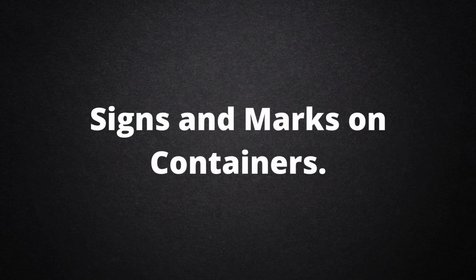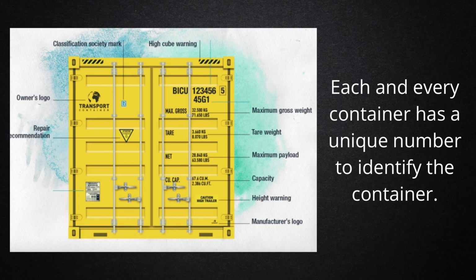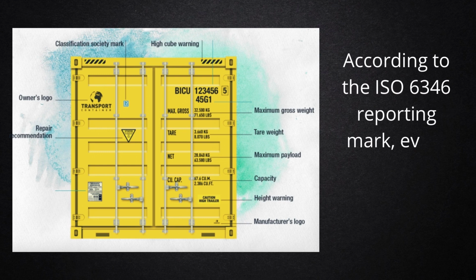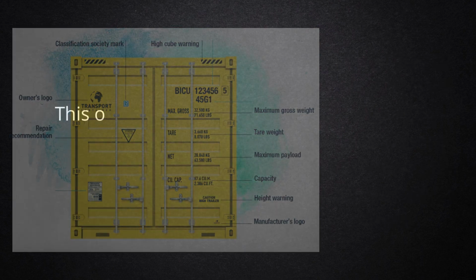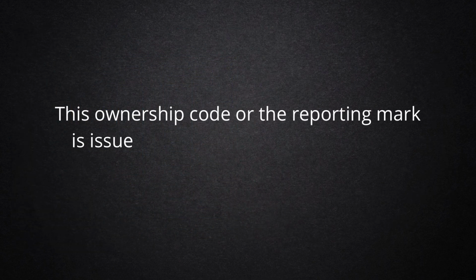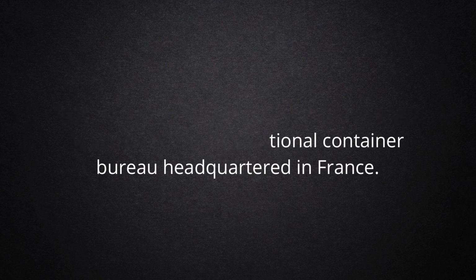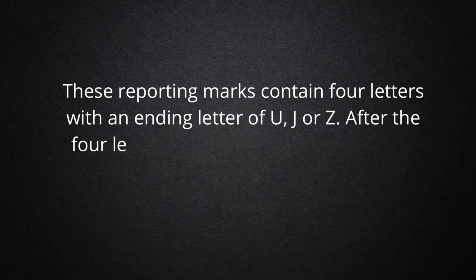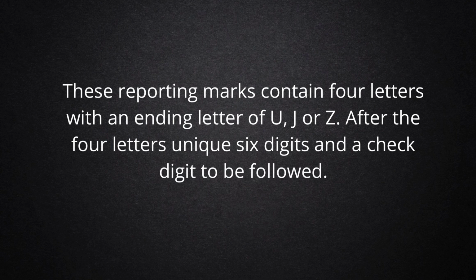Signs and marks on containers. Each and every container has a unique number to identify the container. According to the ISO 6346 reporting mark, every container gets an ownership code. This ownership code, or the reporting mark, is issued by the International Container Bureau headquartered in France. These reporting marks contain 4 letters with an ending letter of U, J, or Z. After the 4 letters, a unique 6 digits and a check digit follow.